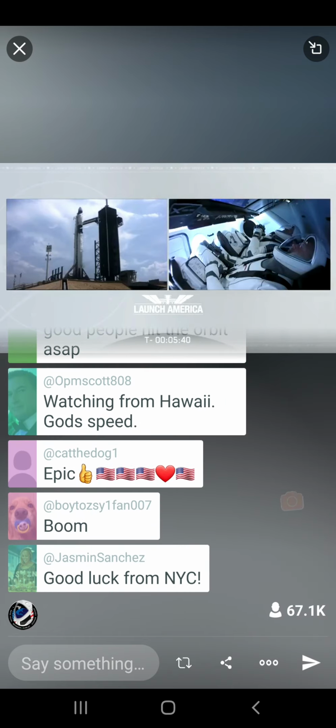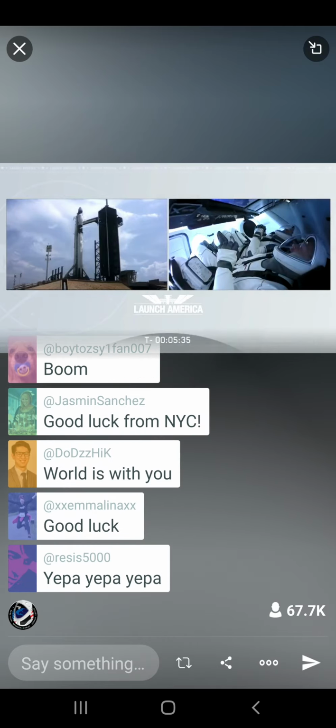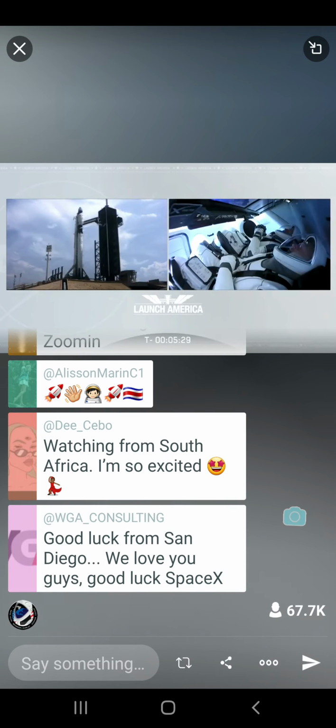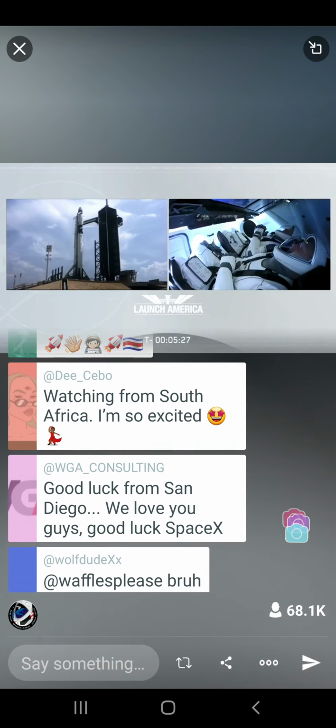You can see on the view on the left side of the monitor the condensation, the cold gas wrapped around the stages as the tank skins are chilled by the densified liquid oxygen, picking up the humidity from the Florida air on the Falcon 9 vehicle.